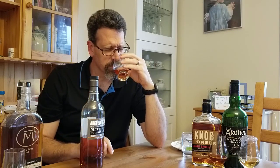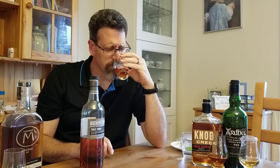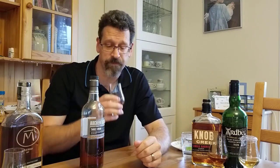Oh, I almost got a little bit of baked cinnamon there. It's not really cinnamon, something else. Auchentoshan 3 Wood, I really like the nose. Cheers.